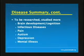Again, more research. There's been some marginal things, or at least beginning studies, on brain development and cognition, where they show infants that at the age of 12 months are able to do more cognitive tasks when they have adequate vitamin D. Infectious diseases, pain. Pain is one that I have only recently learned is one of those things that's affected in a very short term, in as little as 2 months, on vitamin D.